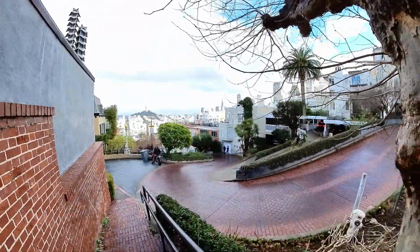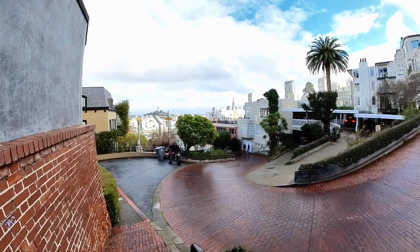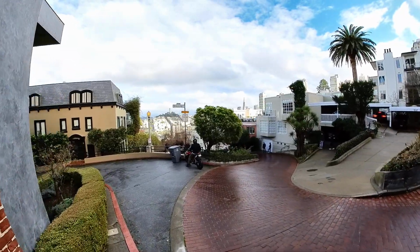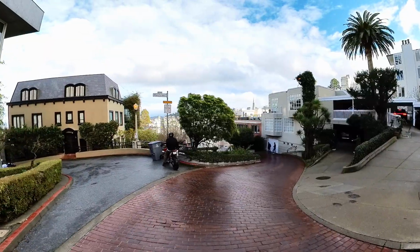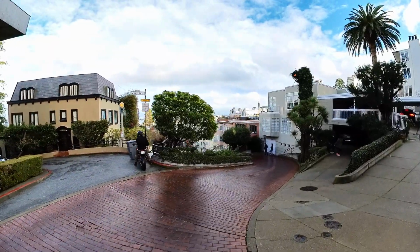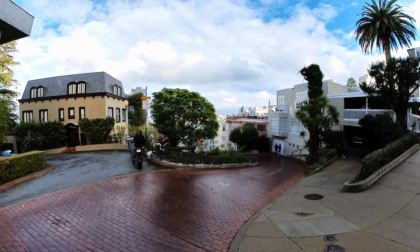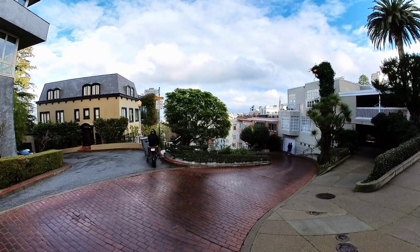It's Lombard Street, you know. Lombard Street is very known around the city, and it's a huge tourist attraction. I like never come to Lombard Street because there's plenty of streets to go down. Look at the clouds, they're moving so fast right now. They are just zooming by.